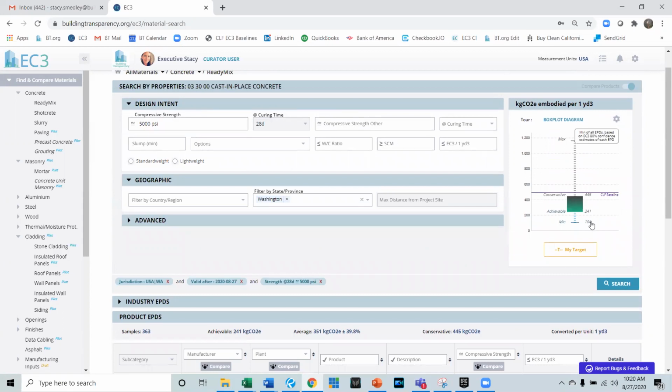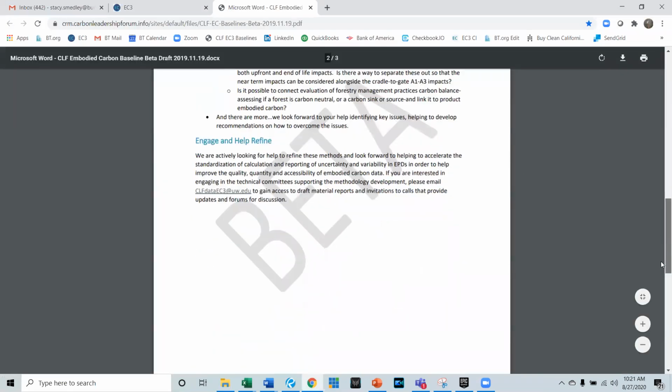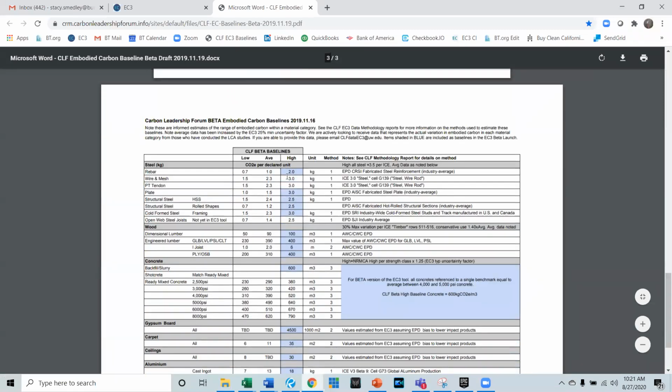So here's the lowest result we had from one EPD, here's the highest, then there's this range of conservative, which is 80th to 20th percentile. So most of the EPDs are here. There are outliers above and below that might be based on unique mixes, and then there's a CLF baseline. And the baseline is established kind of to be like ASHRAE, where there's a line in the sand where the reduction targets can be set. It's per strength, and it's a national baseline for concrete. If you click on this little button, it'll take you to the baseline document where you can review how those baselines were set and what they are, and how they're used in EC3.